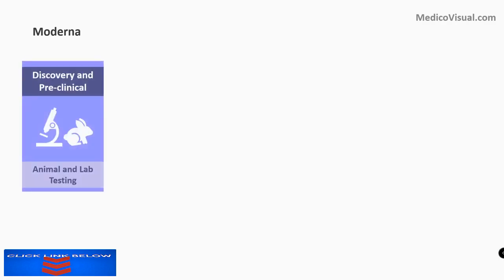An American company, Moderna, has released the first batch of a vaccine against the novel coronavirus, SARS-CoV-2. This vaccine is actually in phase 1 clinical testing. What I mean by this is that before a drug is launched, firstly, there is the discovery and preclinical phase. In this phase, it is tested in labs and on experimental animals to observe any adverse effects in animals, right?